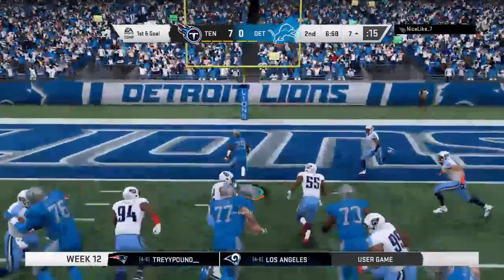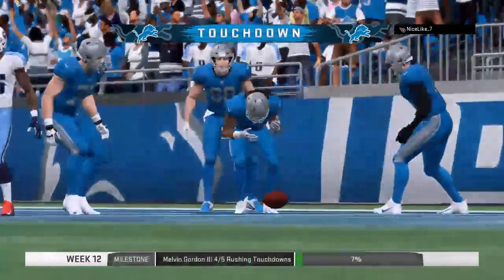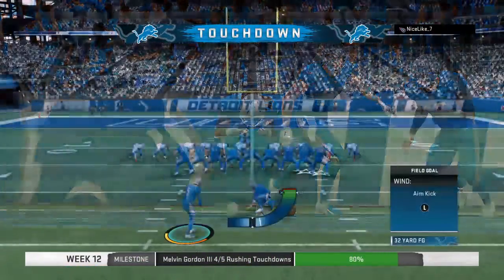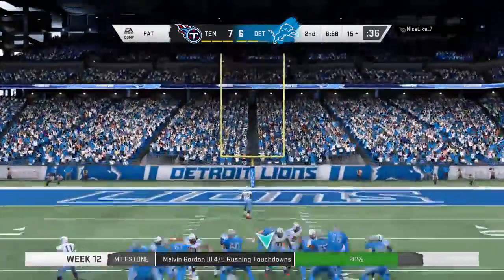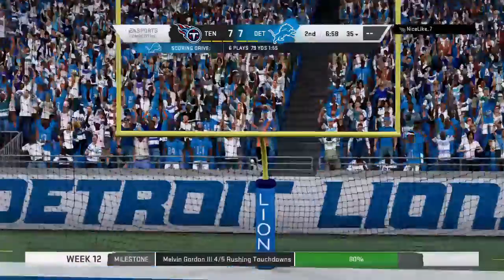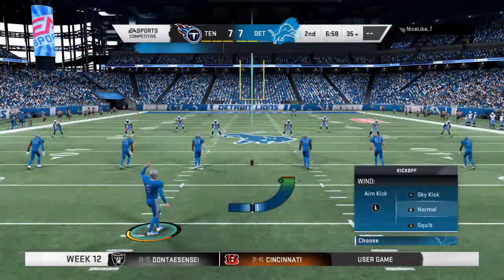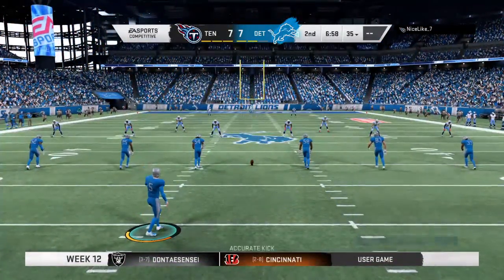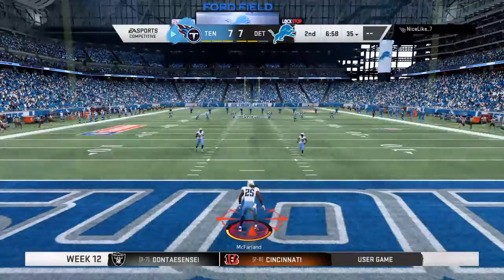First and goal, Melvin Gordon. And he takes this one in for a Lions touchdown. Melvin Gordon, his 4th touchdown on the year, as they are now on the board here in the first half. Extra point good by Prater, and we are tied at 7. So all even at 7 now as they kick it away.